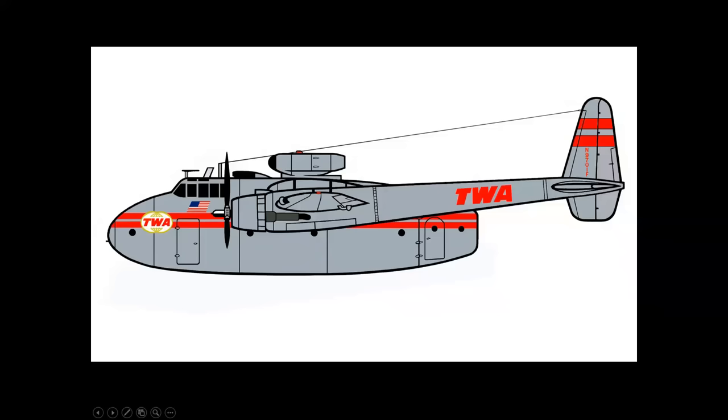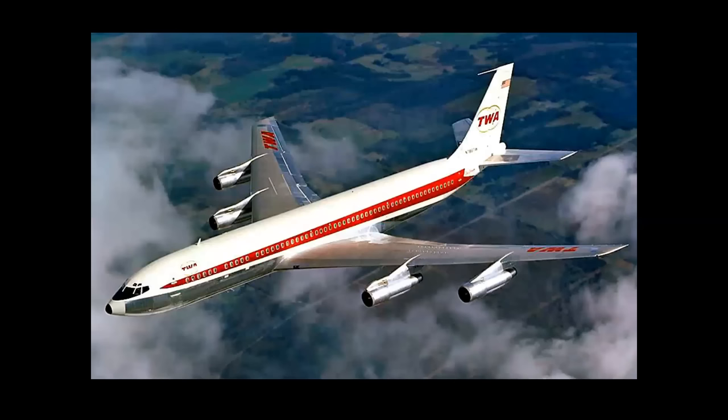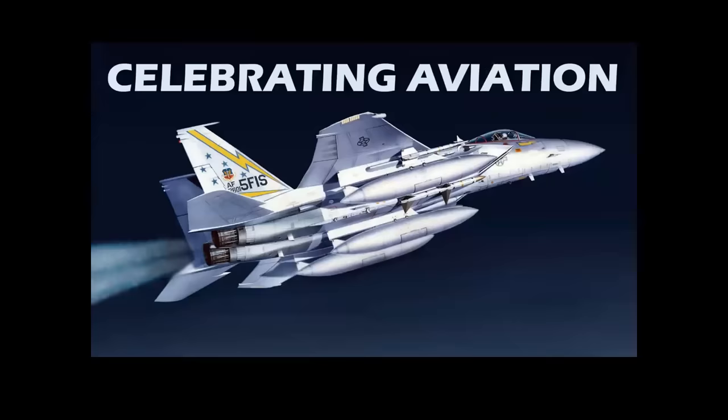What the heck is this? And how is it connected to this airplane and this airplane? Let's find out on Celebrating Aviation with Mike Machette.